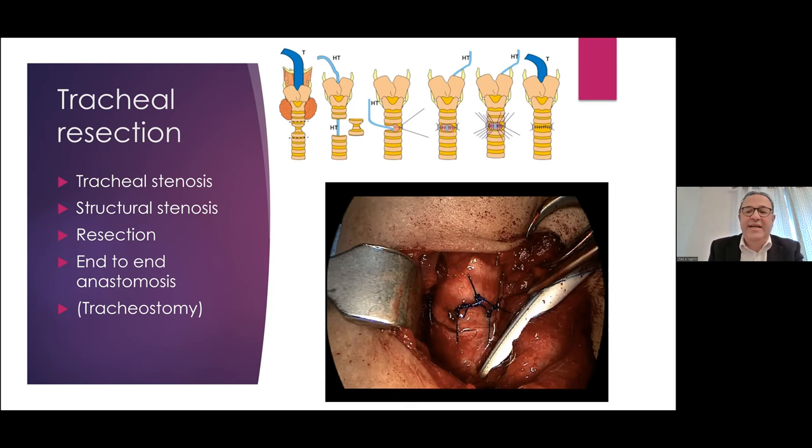So you need to resect that and do an end-to-end anastomosis, which needs meticulous closure and attention to detail to prevent the patient from forming scar at the stenosis site. And we do most of these nowadays without a tracheostomy. We do it with an LMA, we do the end-to-end anastomosis, and we wake the patient up without the trache, and they go home a few days later with good success and long-term results.